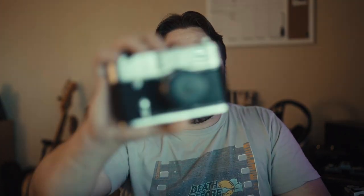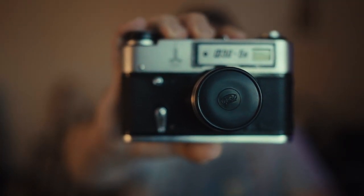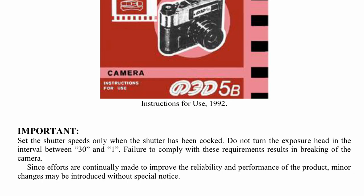For example, this Fed 5B that I love so dearly has a really weirdly designed shutter firing system. And if you change the shutter speed before you wind the film to the next frame, you can permanently break the shutter system. Now, I usually immediately wind my film to the next frame as soon as I've taken my shot, but had I not known this, and if I didn't read the manual, all it would take is the one time that I forgot or didn't think about it to render this camera completely unusable. Again, I'll reiterate, it's usually nothing that serious, but I would still highly encourage you to read the manual before you go shoot and before you load up your camera at all.